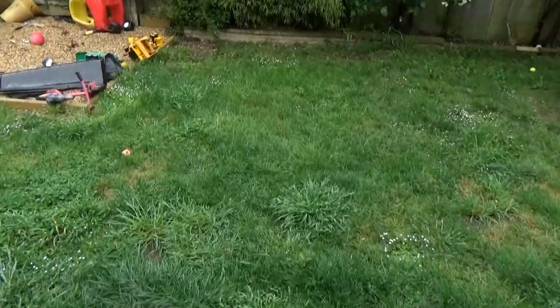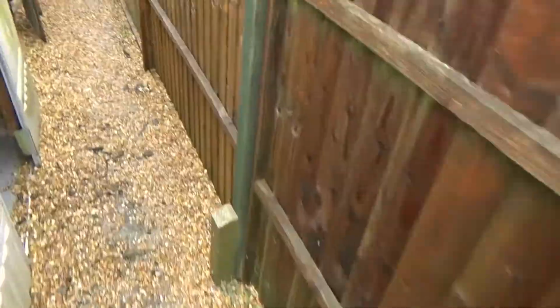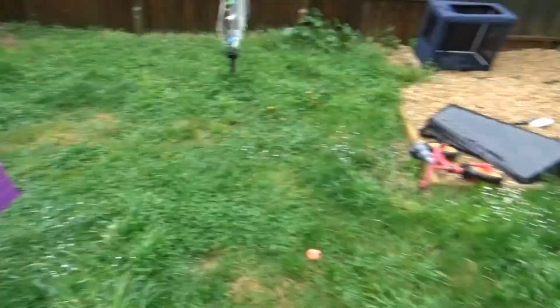It's raining. Am I gonna get wet? All this has got to be taken to the dump. Shed's got to be broken up, taken to the dump. Bicycle's dumped. All this got to be dumped. Grass's got to be cut.